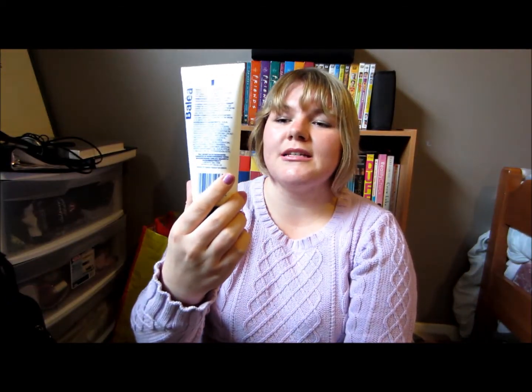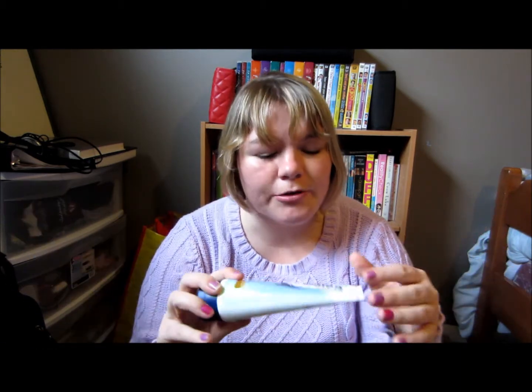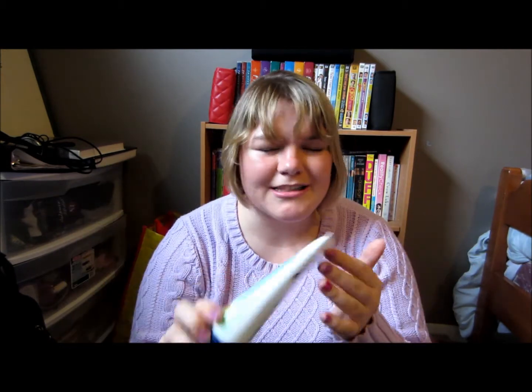The next thing that I have is this Balea Foot Lotion Moisturizing something. I'm pretty sure the Balea brand is one you can only buy at Shoppers Drug Mart. It's like the Equate is the Walmart brand. I've never seen their product anywhere else, but if you have a Shoppers Drug Mart near you, I'm sure you can find this. This is a super moisturizing foot cream, and I like to put it on my feet at night and then put socks on over top, especially during the winter because my feet just get so dry. It's really moisturizing, and it makes my feet happy.